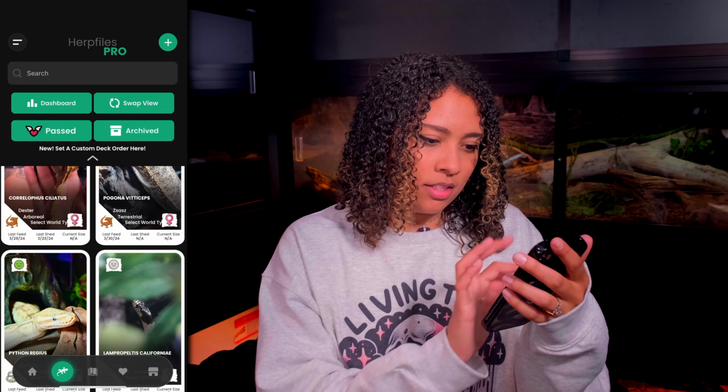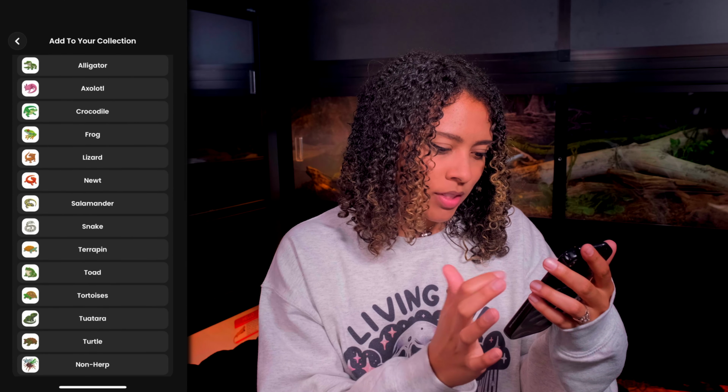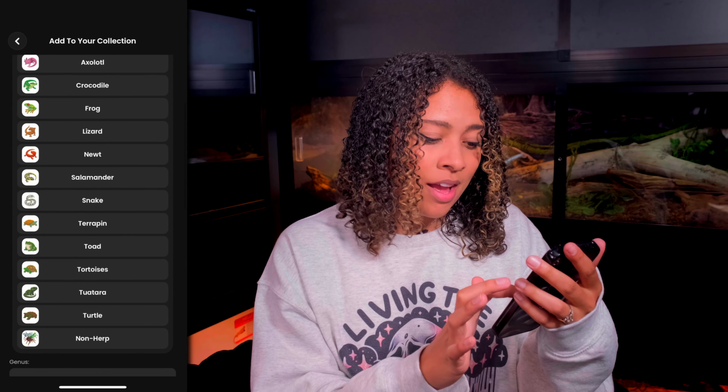When you add a pet in here, it asks what type it is, so you can do axolotls, frogs, lizards, salamanders, newts, snakes, toads, tortoises, whatever it is that you want.